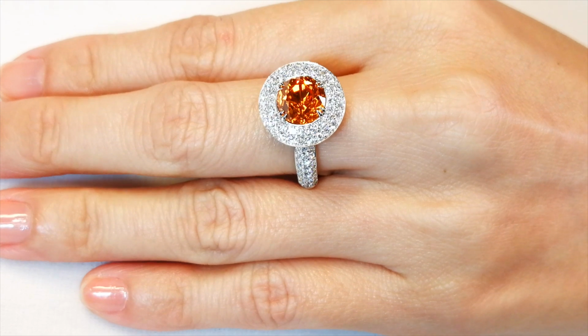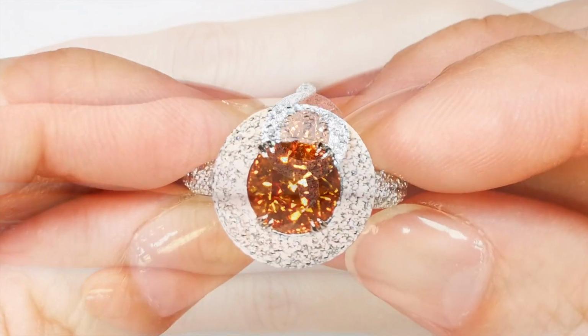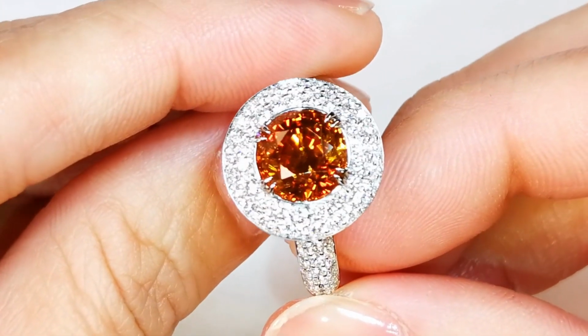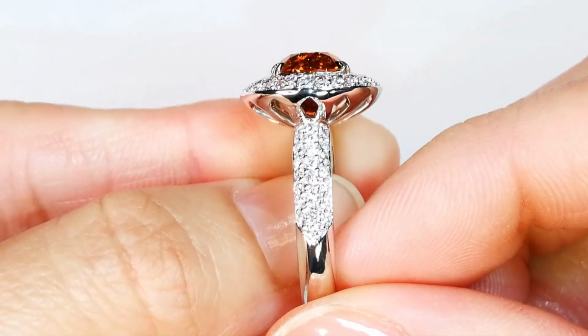But every once in a while, amongst the rough that I buy, there will be one unique large stone, and that's what's happened in this case. This is the largest one in this shape I have ever owned. So if you're a collector of rare garnets, it don't get rarer than this coming out of Namibia.